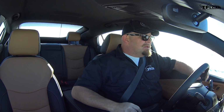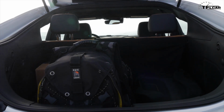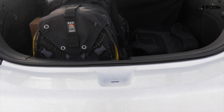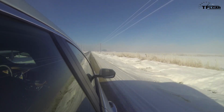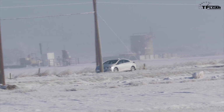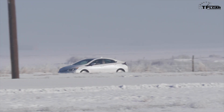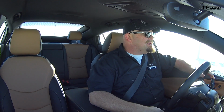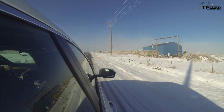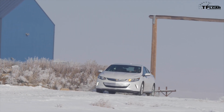Trunk area, 10.6 cubic feet of space. Not a lot. However, the way they designed it, and especially because these seats fold down, it is still very utilitarian and very usable. We have all of our equipment back there. It holds it no problem at all. So yeah, it's not as much as, say, a Golf or something like that, but it is usable space. And we definitely have been using that space. All right.